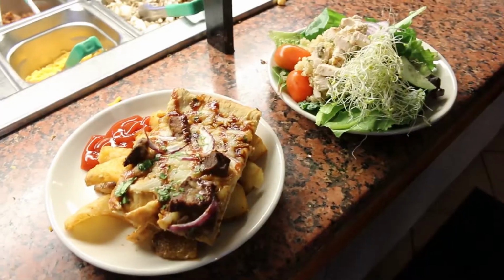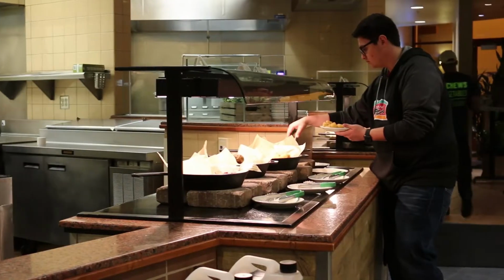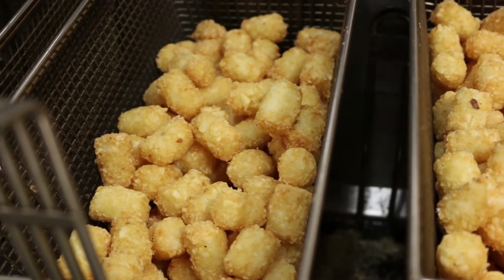Okay, let's be honest. Now, despite all the healthy food, I know what you guys really love. The tater tots.